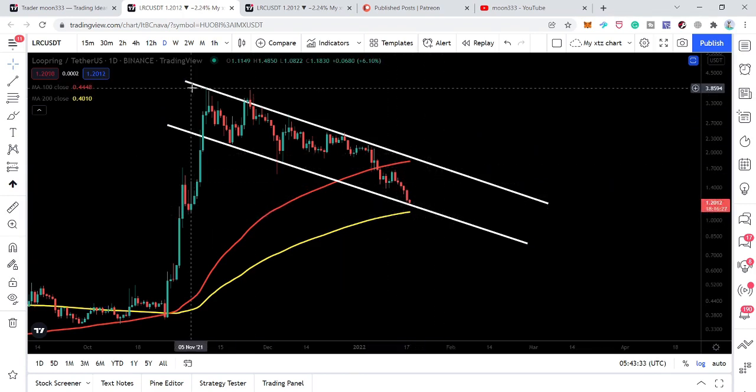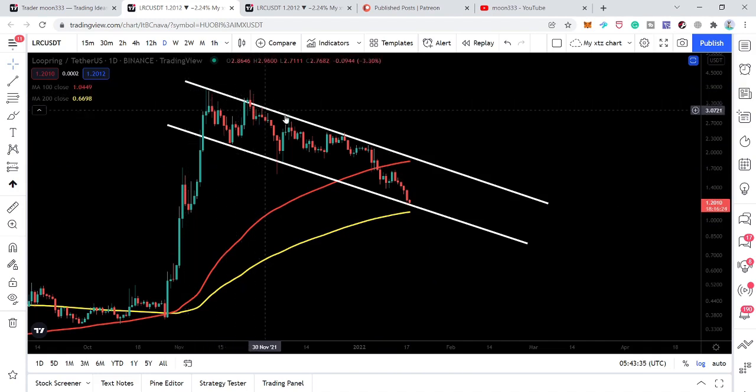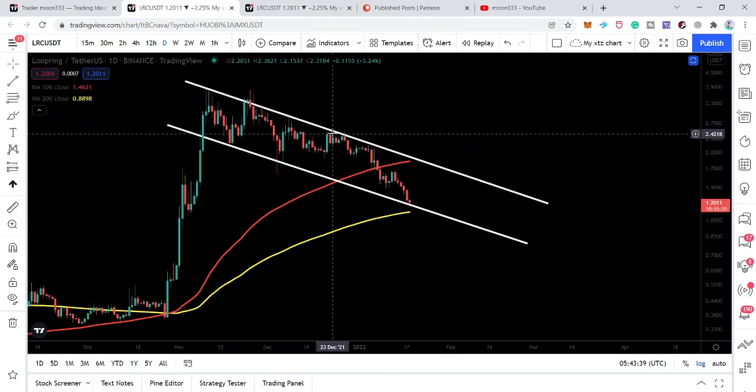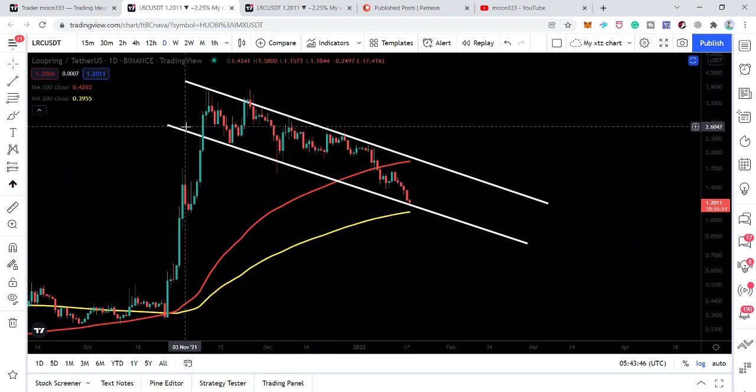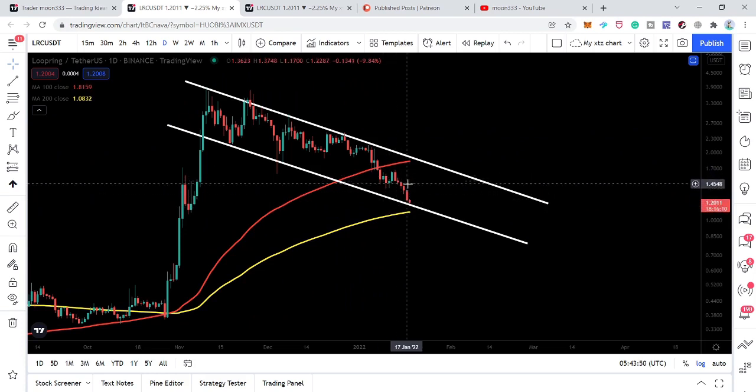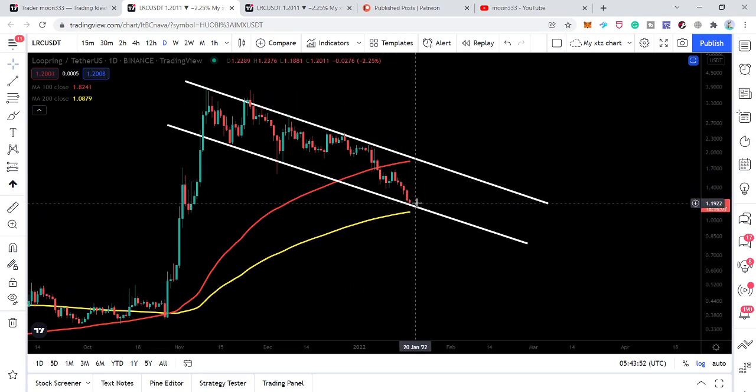And we can also observe that the price line is testing the resistance of the channel more than the support. And the more we test the resistance, the more chances there will be for the breakout. You can see we have several touch points here, and we have few touch points as a support. Therefore, it can be another reason for the price reversal from here.